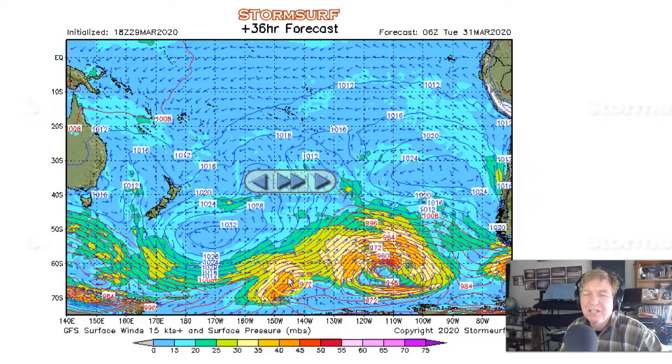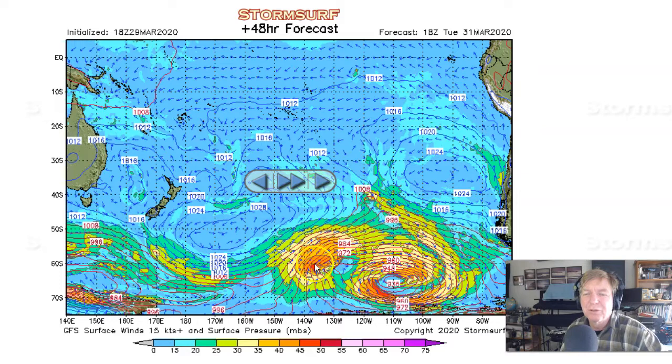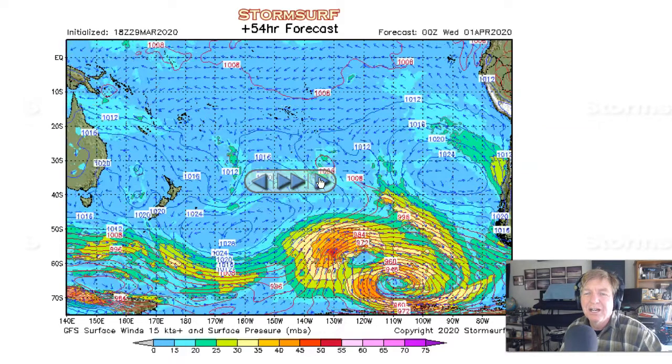Also notice a new developing fetch building supposedly on Monday night as the initial fetch moves out of the California swell window. There's that 117 west line again. And this new one starts building with 40 knot winds again, aimed pretty well off to the northeast, building to 45 knots midday on Tuesday into Tuesday night.